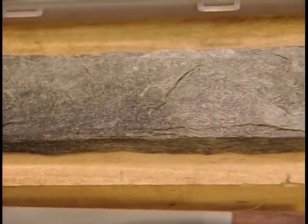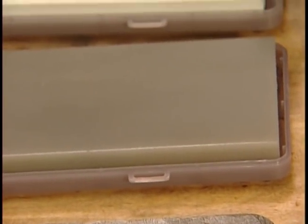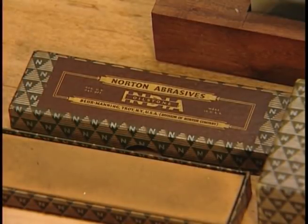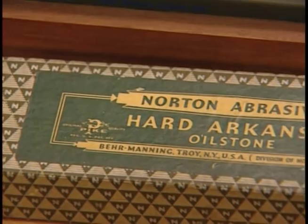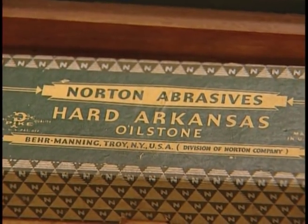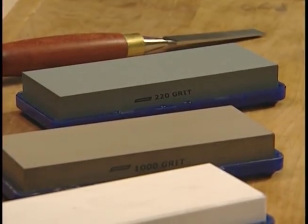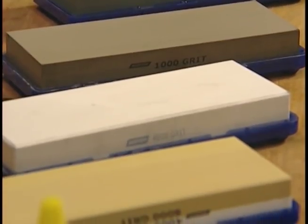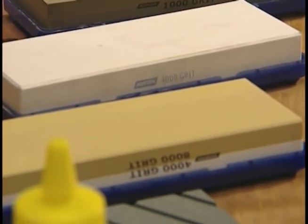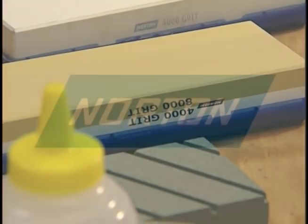While the Pike Company continued to quarry natural stone, including the world-renowned Arkansas stones, Norton Abrasives was working in close association with Pike in producing synthetic stones. Later, the two companies were consolidated. Now, Norton offers the world's most comprehensive line of both natural and man-made oil stones, water stones, diamond and coated abrasive products to meet the needs of all sharpening applications.